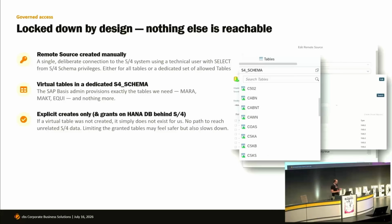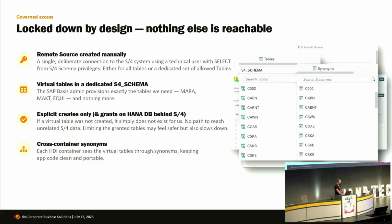The reason for that was we didn't restrict the technical user because we were in such a rush, so we didn't know which tables we actually needed. Right? So during the project, we wanted to have this as a flexible selection possibility. When we need a new table, it should be there in minutes, and not someone going in and granting, etc. Then the cross-container synonyms in our application, and they were ready for us to use.